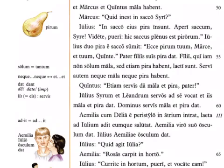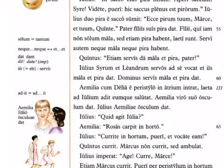All right, continuing at 56, into the line. Servi autem, neque mala, neque pira habent. The slaves, however, have neither apples nor pears. Neque is another correlative. In English, we say neither nor. In Latin, you use the same word for both, neque. Quintus says, etiam servis da mala et pira, pater.